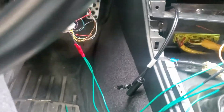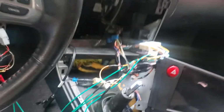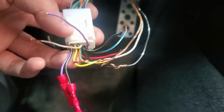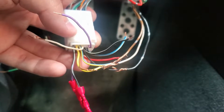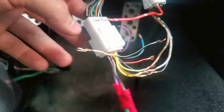So from inside the car, this is my harness, I guess you can call it. And you can see I've been literally taking apart the car. It's not staying like this. It's just me trying to figure out what's going on. Seeing red, I thought was power, but I'm still not sure of that. It might be, because I do know if I have the black and red connected, the horn works.